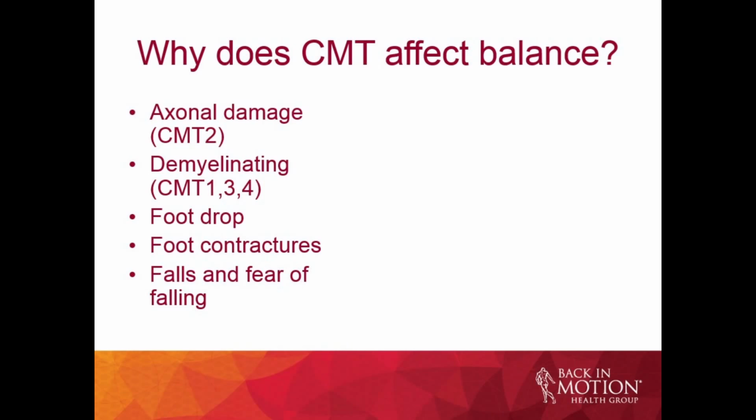So CMT, as I said, we get that damage to the nerves that travels down into the foot. We get the foot drop occasionally where you can't pick the toes up, so you're more likely to scuff your toes, more likely to have a fall. And then we get the foot contractures where the joints in the foot don't move as well as they once did. And the foot adopts these different postures like the really high arch or the really flat foot. And again, that makes it harder to use that ankle strategy to be able to balance and keep us upright.